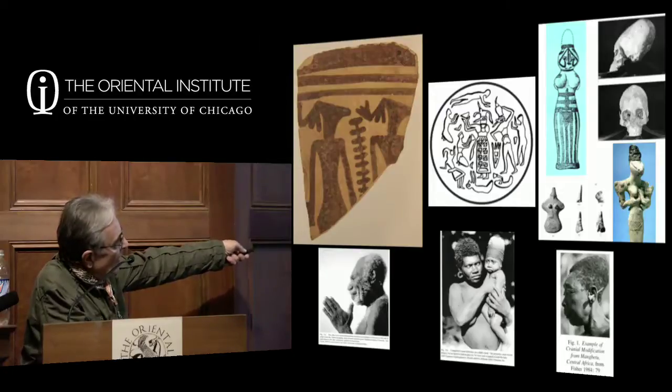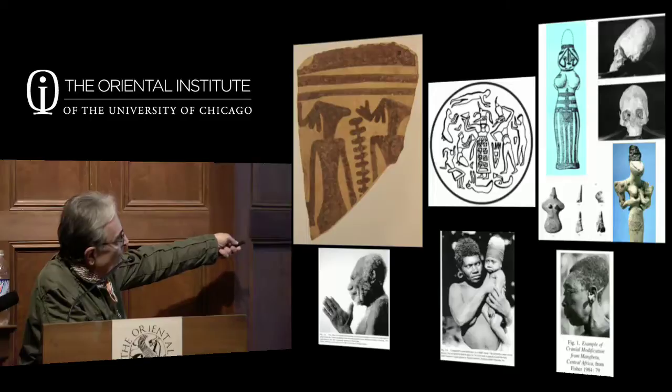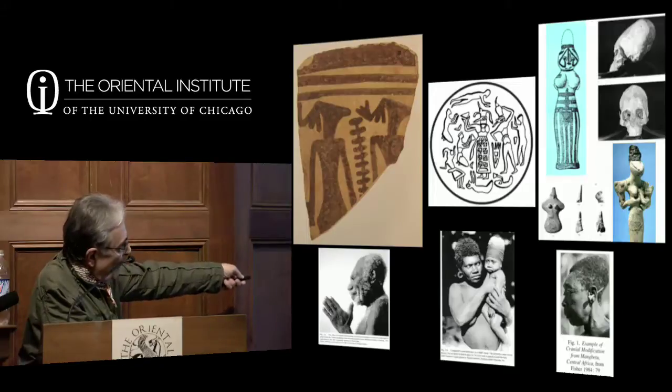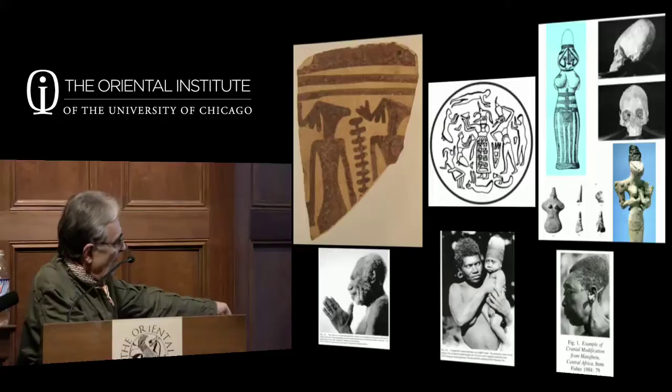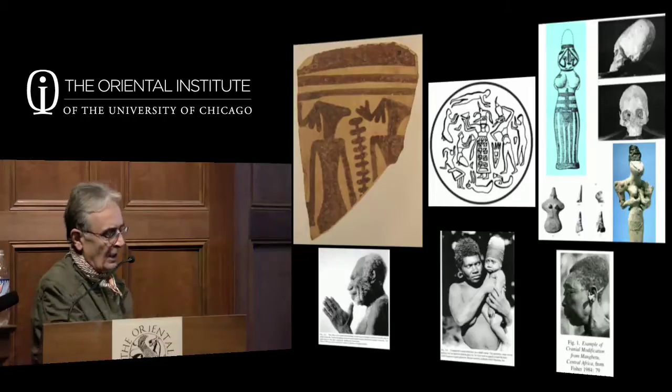You see that they call it deformed or elongated head. This is a female human figure with an elongated head. And here you have it from the Ubaid Mesopotamia with an elongated head, lizard type. And these are all from Baku. And look at these Polynesian people. All the chiefs and the son of the chief, they all have elongated heads.